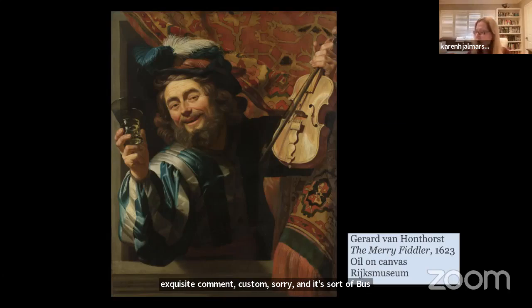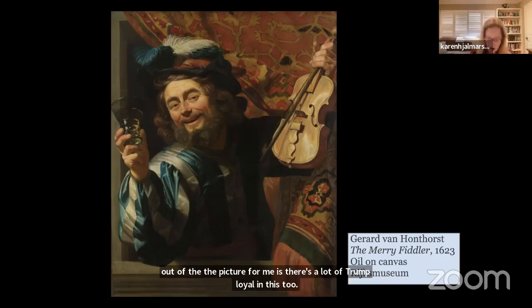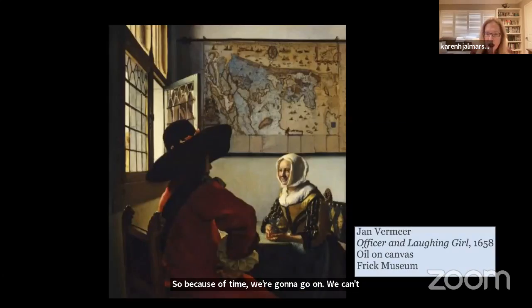So because of time, we're going to go on. We can't miss the work of Vermeer. So let's look at Johannes Vermeer. This is the Laughing Girl. So Johannes Vermeer was born 2 years after van Leeuwenhoek.